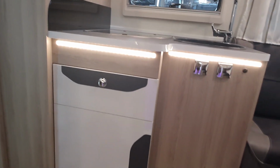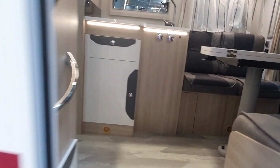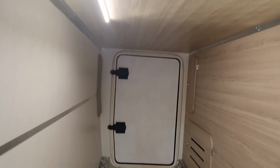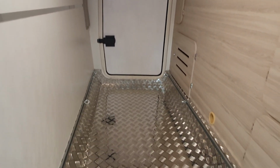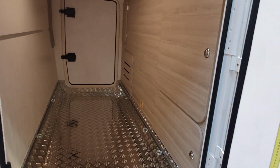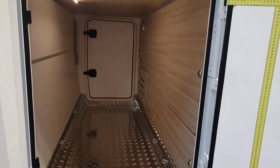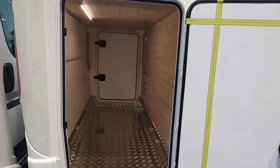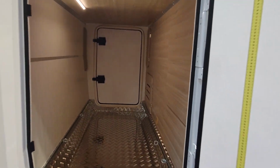Let's have a look now at the garage, because I've been going on about how good the storage is, and let's have a look in here. Look at that. Huge amounts of space in this garage, and the door is 108 centimeters by 68. Yeah, you can easily get a bike in there.